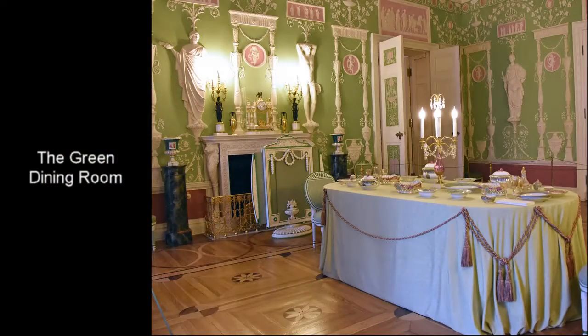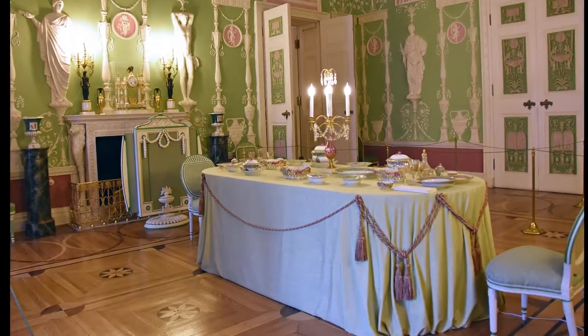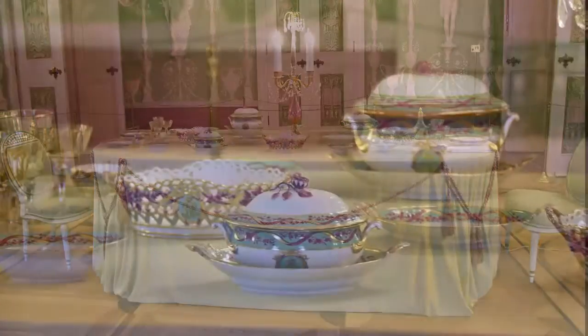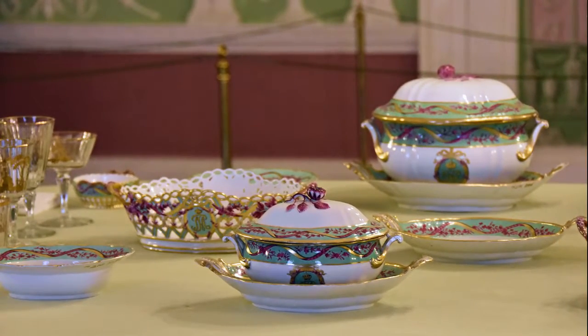The green dining room walls are embellished with white molded ornaments, figures of girls in ancient dresses, Greek vases and grapevines. The items of this exquisitely colored table service are embellished with the owner's monograms.